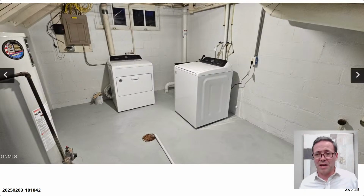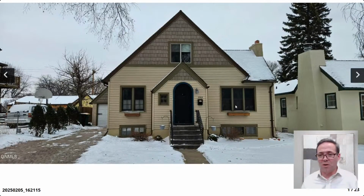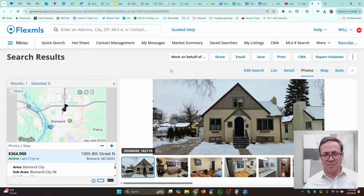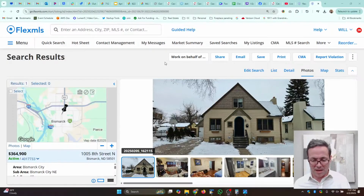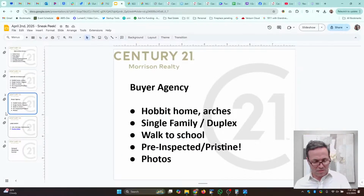I've never really seen a house from the 1930s that is this clean, but also has a basement that is just solid, very, very well put together. No, I didn't notice anything as far as too much shifting or anything like that. So I just want to bring that one to your attention. Let's get back here to our list.